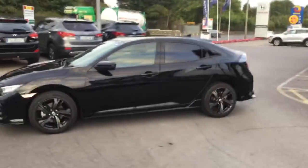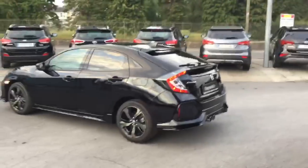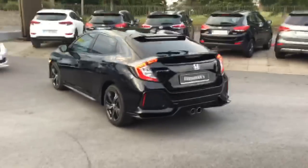So warranty 3 years, roadside assistance 3 years, they're mega reliable to be fair. We've had no problems with them at all so far, and we can do excellent trade-in values, and we also offer extremely competitive finance.